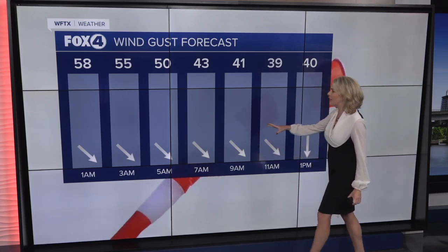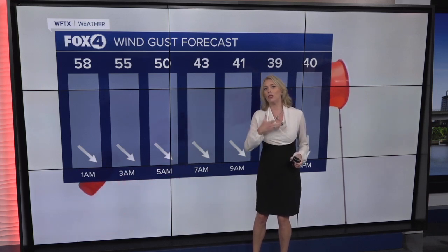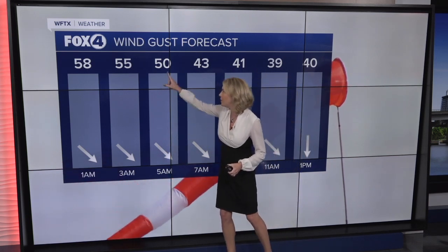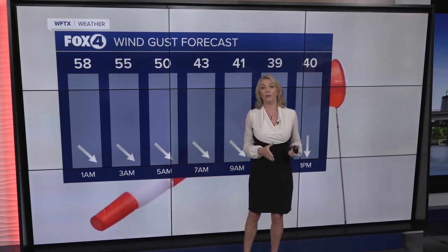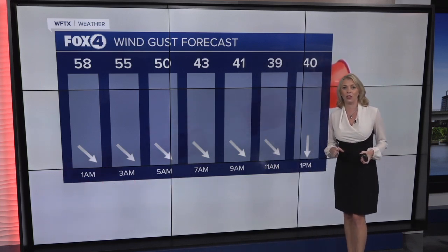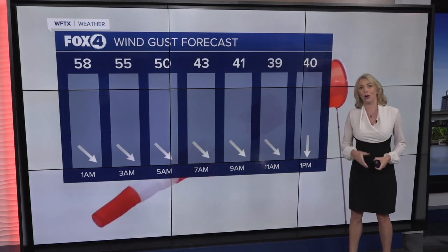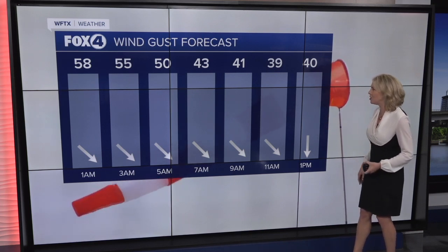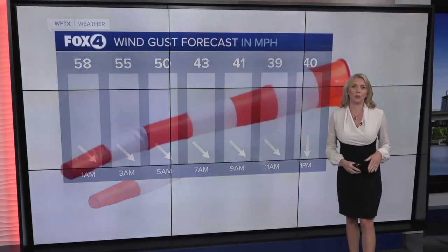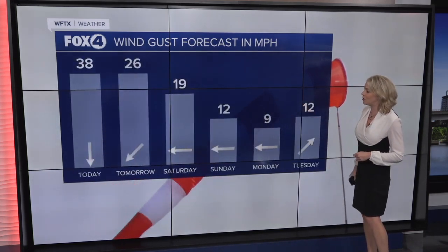As we head through the overnight time frame, the saving grace will be when the winds start to die down. Winds will continue to slowly decrease as we head into the overnight time frame. By 5 a.m. down to 50 miles per hour, but until 5 a.m. those gusts will continue to run in the 50s. Of course, right now many of us are still dealing with hurricane force wind gusts just because of the proximity of Milton rolling through central Florida, which I'll show you here in just a sec. And then as we head into tomorrow, we can expect those gusts right around 40 miles per hour continuing through lunchtime.